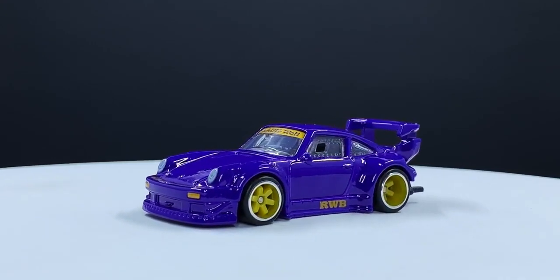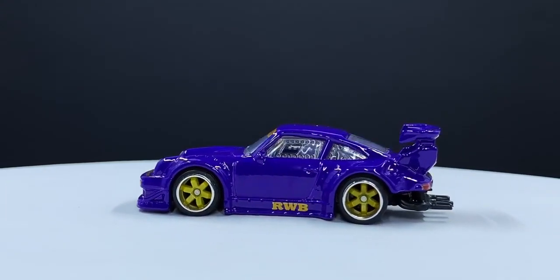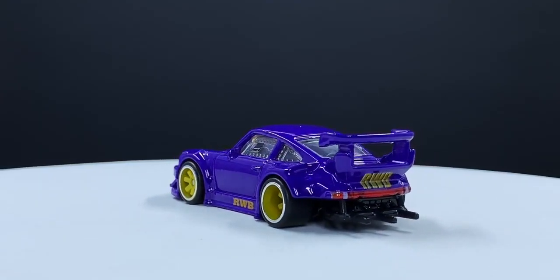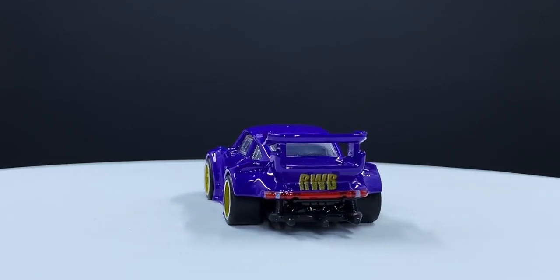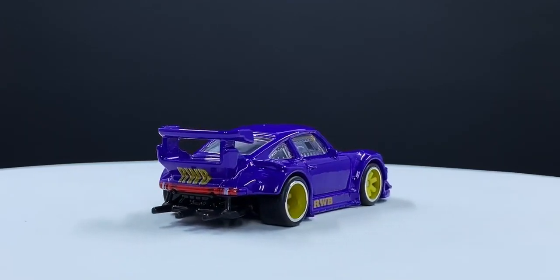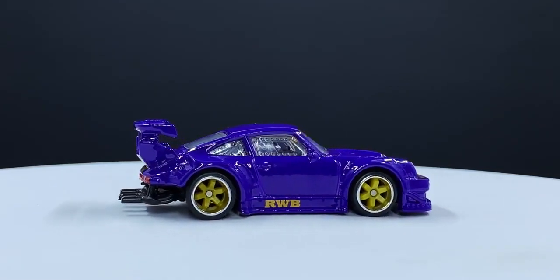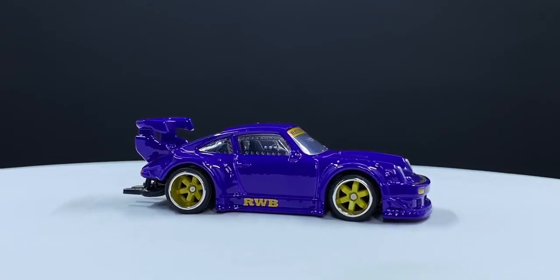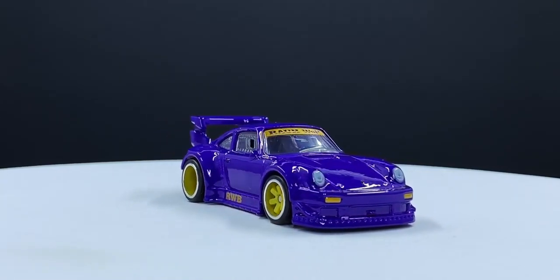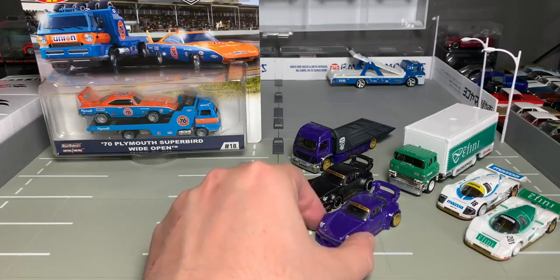Christian from RWB has been showing this one on Instagram, and I know the excitement for it is out of control, as well it should be. I love the Stella Artois. This purple one I may like even better, just because of the detailing on the front and the wheels. But man, they just look so good together. Let's put those together right there.